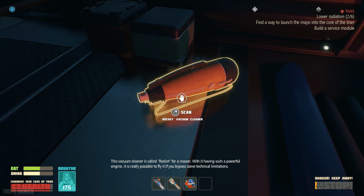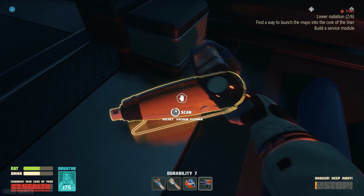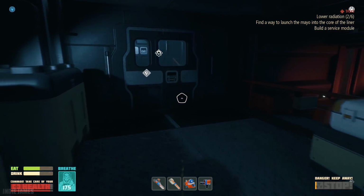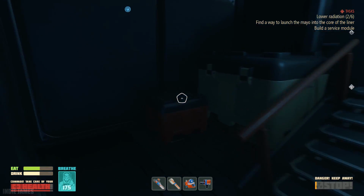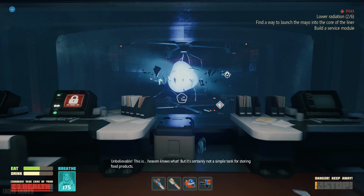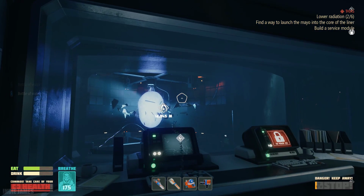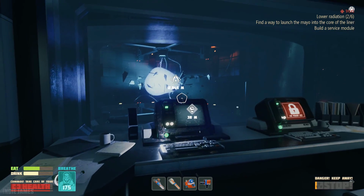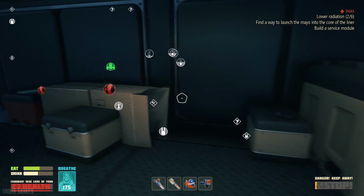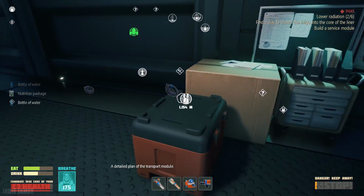This vacuum cleaner is called Rocket for a reason. With it having such a powerful engine, it is really possible to fly it if you bypass some technical limitations. Unbelievable. This is heaven knows what, but it's certainly not a simple tank for storing food products. A detailed plan of the transport module.